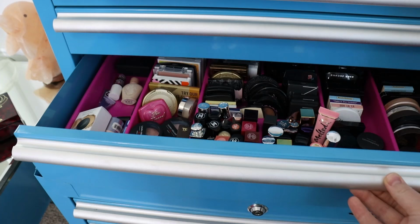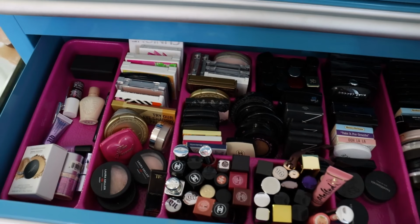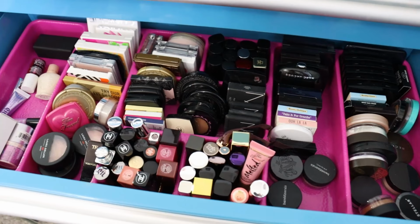This next drawer is all minis. Just a bunch of little tiny sample size things that also come in super handy for travel. Mini powders, mini lipsticks, just a bunch of mini things in that drawer.